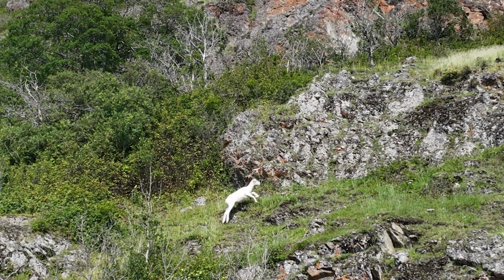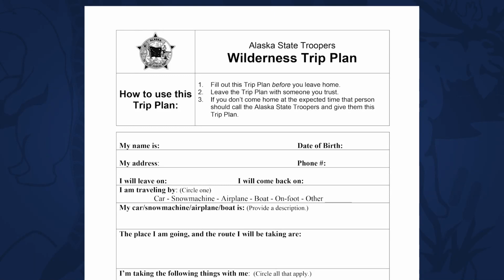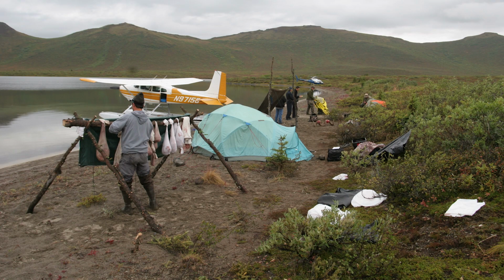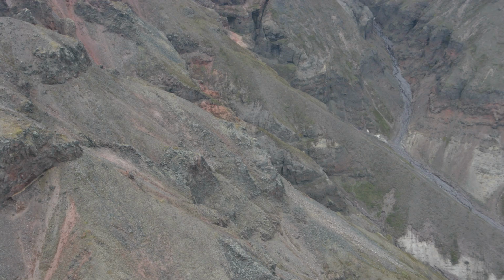Lastly, weather in the mountains can be unpredictable and the terrain is steep and unforgiving. Leave a detailed trip plan with a responsible person. Consider carrying a reliable satellite communication or messaging device and bring the appropriate gear and food for the trip. Be especially careful of stream crossings. Losing your footing during a stream crossing or traversing a scree slope with a heavy pack can be fatal.